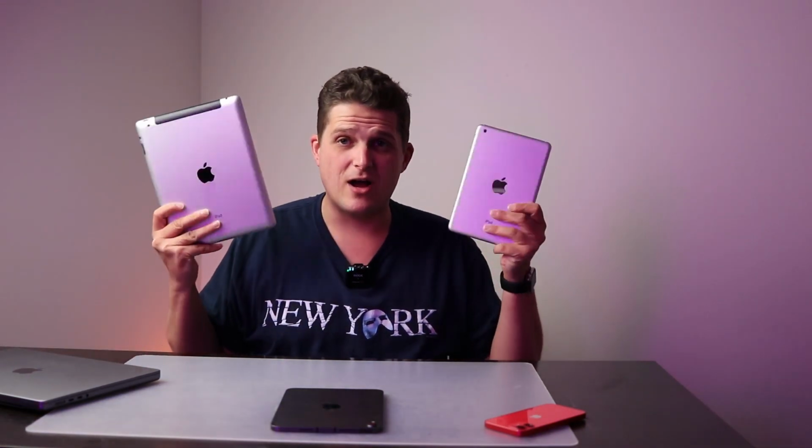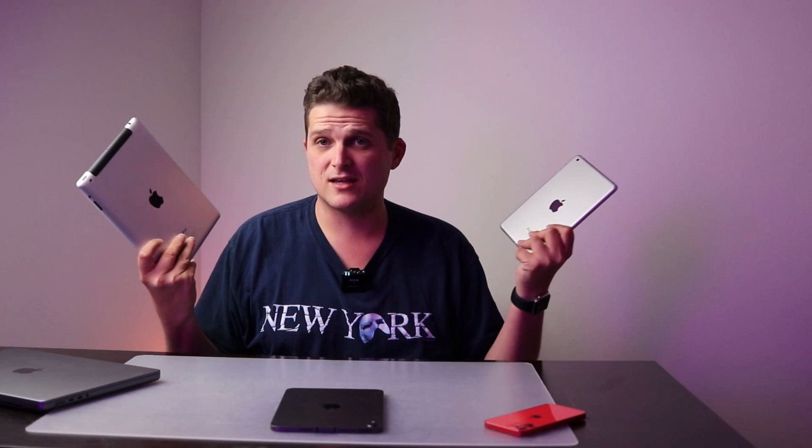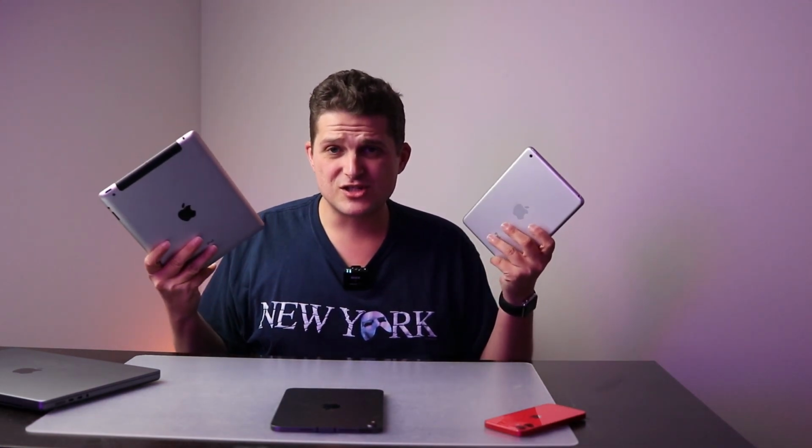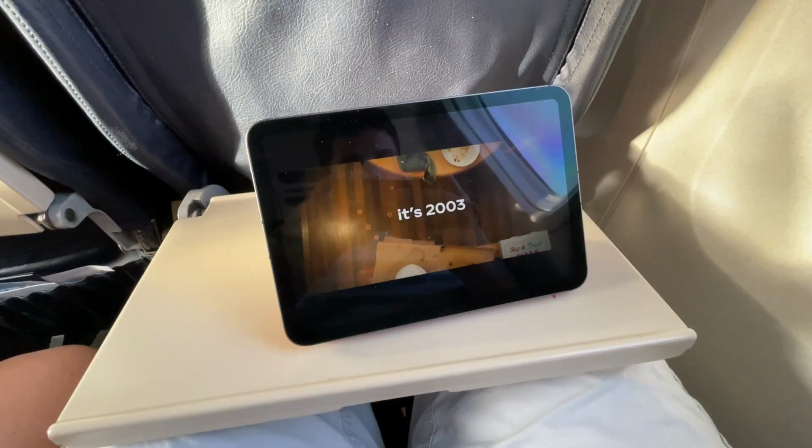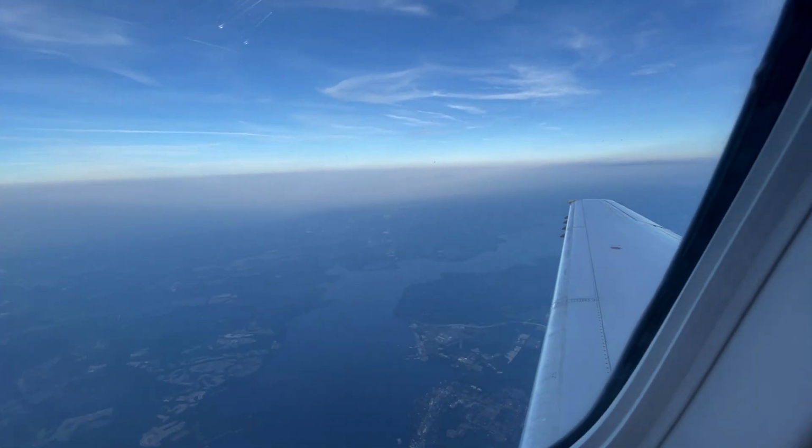I've had the original iPad 2 here, and I've had a couple of full-size Pros, but there's something great about this tiny form factor that you can just take everywhere you go. And one of the things that I love about this iPad is that you can truly take it anywhere. It fits in my pocket in a pinch. If I want to take it somewhere with me, I can shove this in my pocket. You can't do that with the iPad Air or the iPad Pro. I take it to restaurants with me, I take it on car trips, I take it on the plane when I'm traveling. It's just the all-around best companion device.